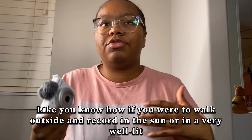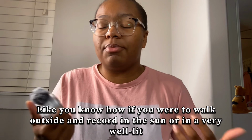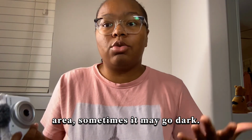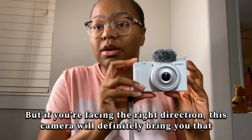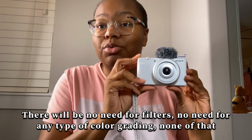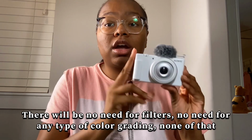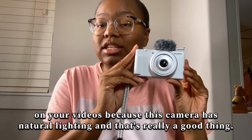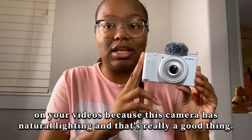You know how if you were to walk outside and record in the sun or in a very well lit area, sometimes it may go dark. But if you're facing the right direction, this camera will definitely bring you that natural lighting. So there will be no need for filters, no need for any type of color grading, none of that on your videos, because this camera has natural lighting, and that's really a good thing.